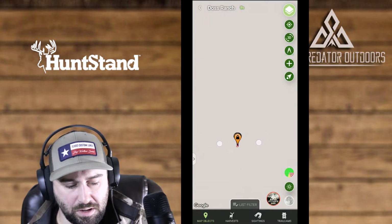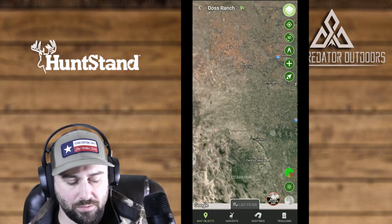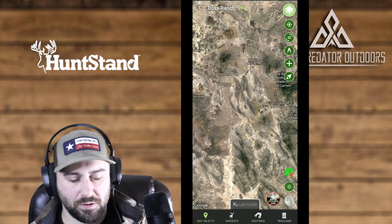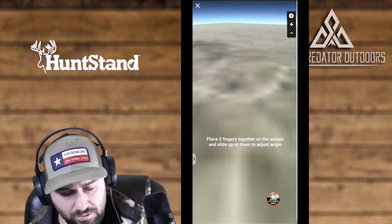So just as another example of this, I'm going to zoom way out to something where I get a little more texture. Again, Big Bend National Park. This is the Davis Mountains here in Texas. Yes, we do have mountains in Texas. I'm going to do the 3D mode on this.